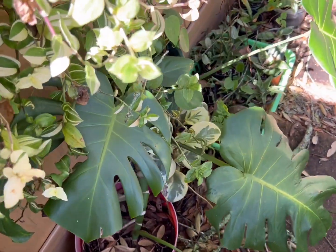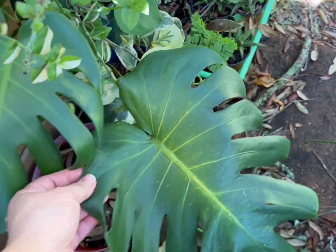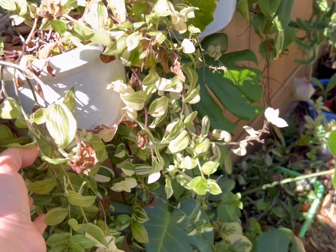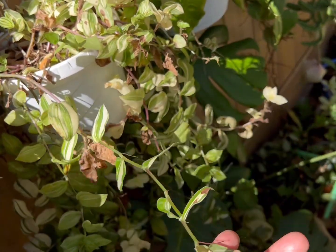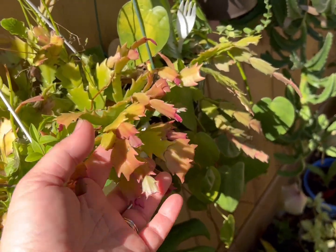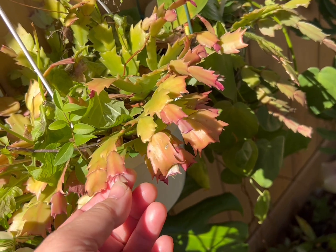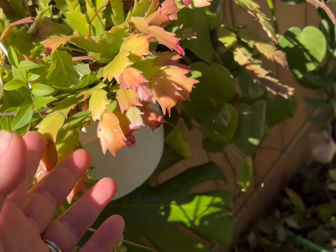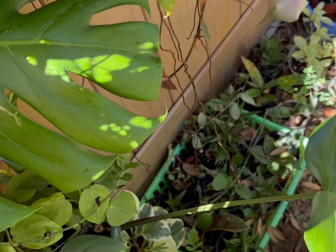I have my most favorite. This is my Monstera Deliciosa. I have my Pluminensis Variegata right here. This is Tradescantia. This is one of my cactus. I'm not sure if it's Thanksgiving cactus, but that's what they call it. They flower beautiful purple, and some of mine is pink and white.